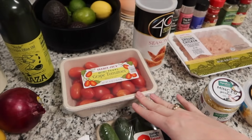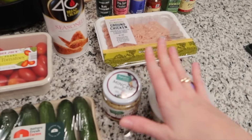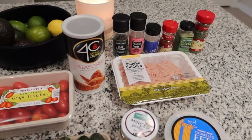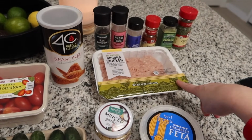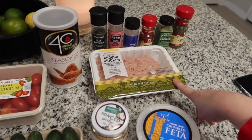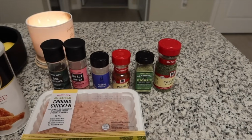It's so nice. We have some grape tomatoes, some mini cucumbers, garlic, feta cheese, some breadcrumbs because we're gonna be making meatballs, chicken meatballs with ground chicken. So ground chicken, of course. And then as for seasonings, this is what I pulled so far.